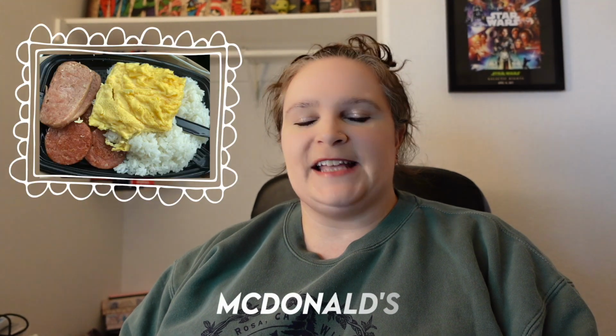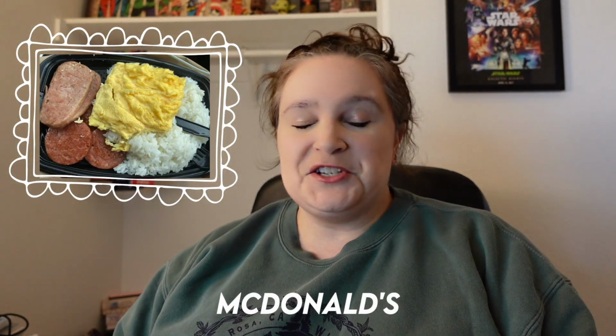And then, this is gonna sound so silly, but if you are on Kauai, you have got to get brunch or breakfast at McDonald's one day, just because it is the same as McDonald's here on the mainland, but they have some things that you can't get. Like there's a Spam breakfast with eggs, and it's actually just really good. So definitely check it out, give it a try, let me know what you think.